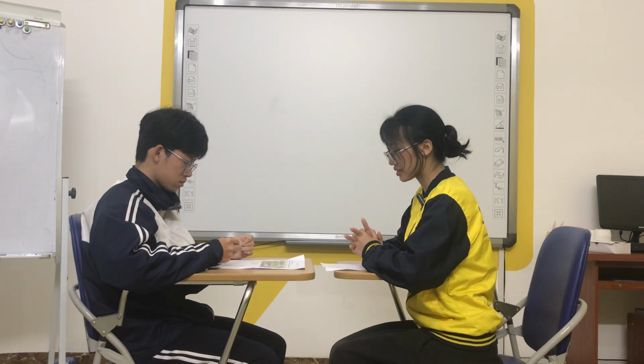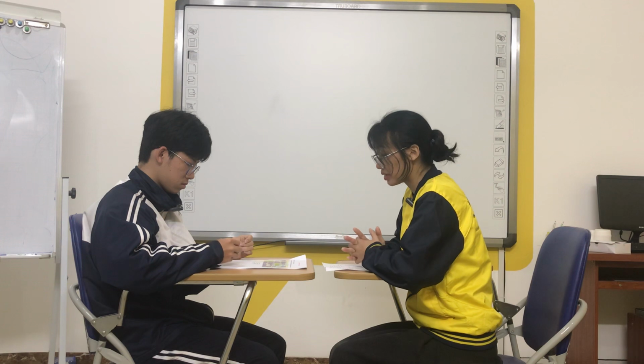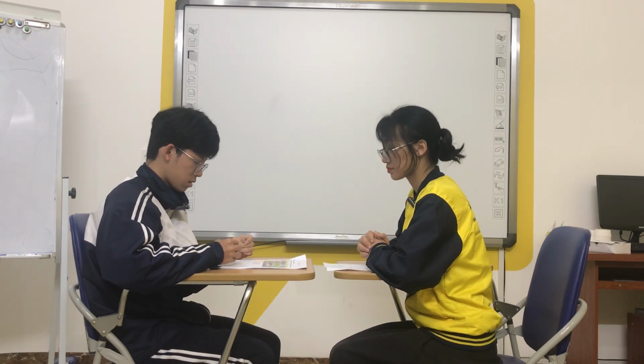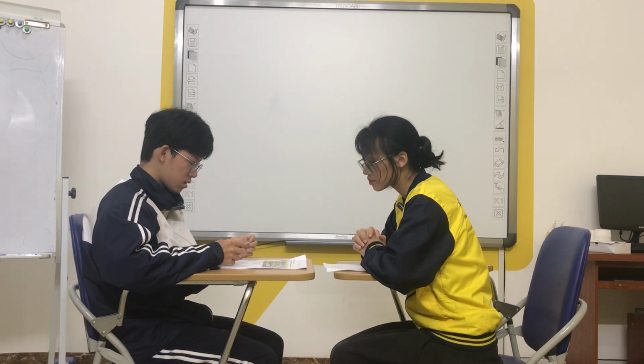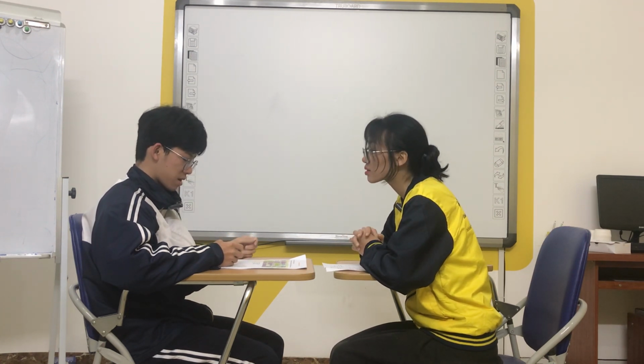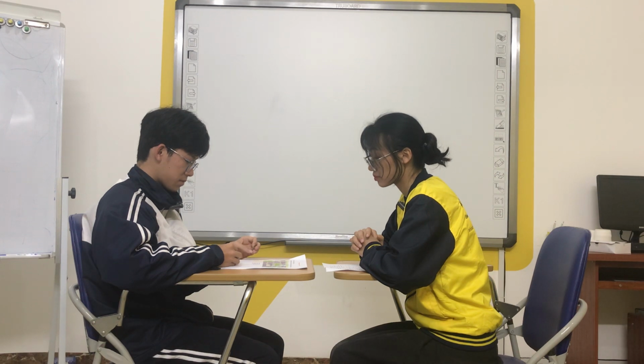Ask and give directions. So look at this map. How can you please tell me how can I get to the history building? Go out of Alpha Park. Go along Alpha Square and turn right.